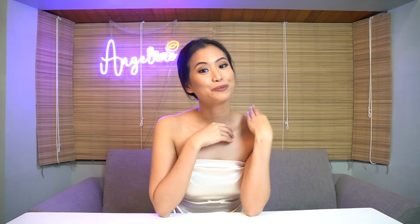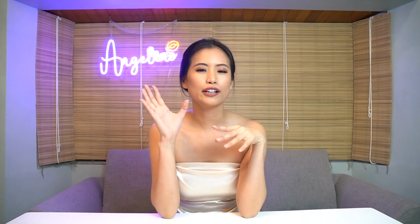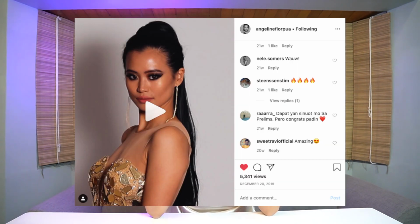We still have the preliminary look which you have probably seen sa preliminary competition of course. Ito ay yung may bun, and more on glamour style makeup and of course on stage makeup. And the final look, which you haven't seen yet, pero almost the same siya as a preliminary look, just the hairstyling is a little bit different.